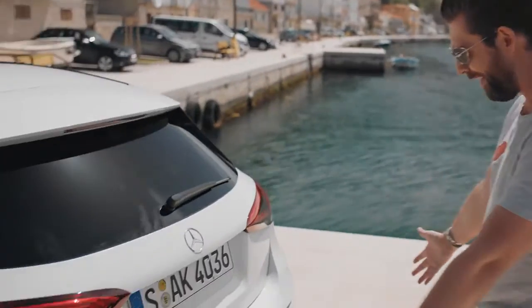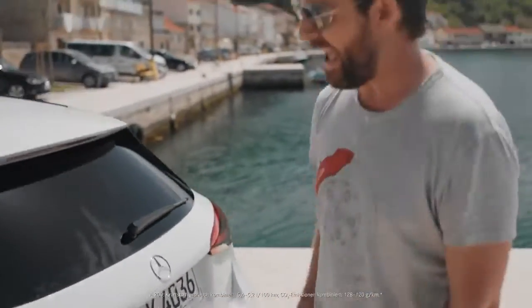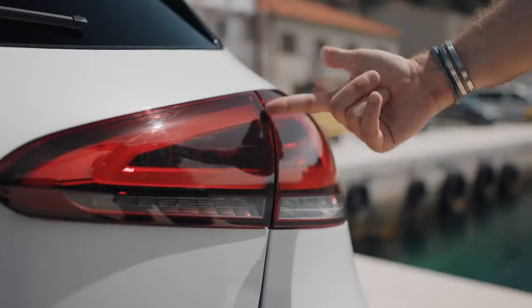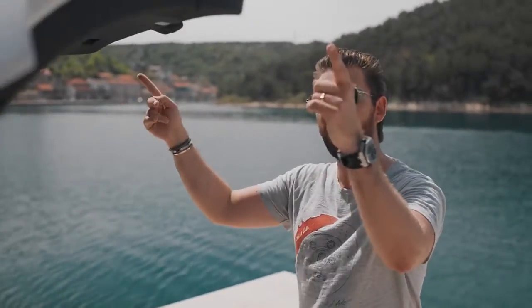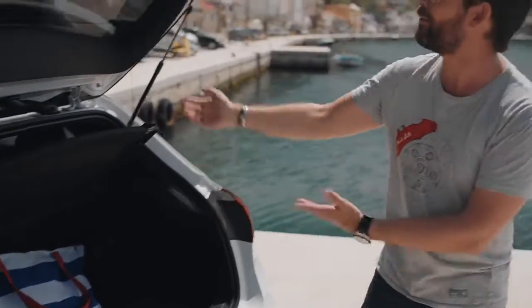Speaking of rear, here we are, and you can see immediately that it has this lovely wide stance, which is further exaggerated by these shoulders here. Something else you might have picked up on is that the rear lights are actually split in half. Now, that looks great for sure, but the practical benefit is that when you open the boot, you'll notice that half of the lights go up with it, which means they don't encroach on the boot space. So when you're throwing bags inside, you've just got lots more room.